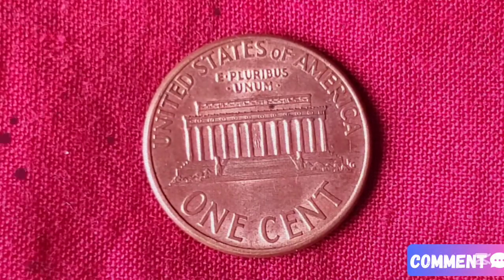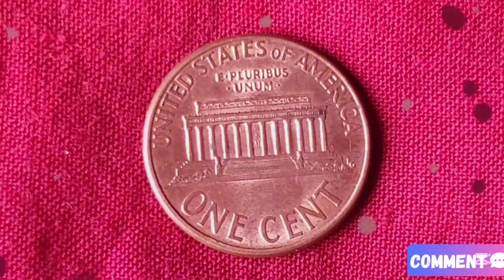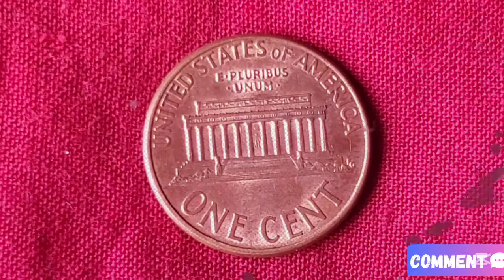Final thoughts. The 1998 Lincoln Cent is a modern coin with hidden treasures for collectors. While most are only worth face value, certain rare varieties and high-grade specimens can be worth hundreds or even thousands of dollars. If you have one, be sure to check its condition, look for rare varieties, and consider getting it graded. You might be holding on to a hidden treasure.